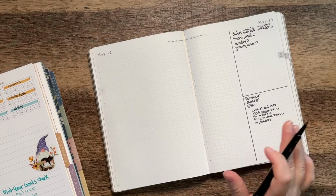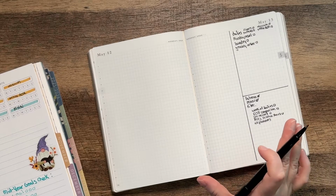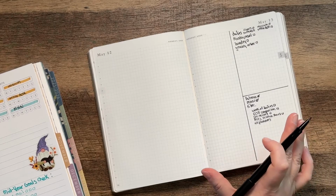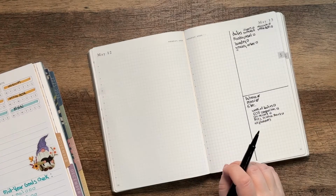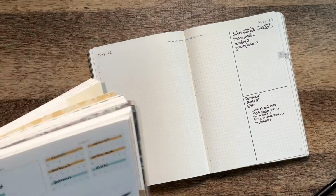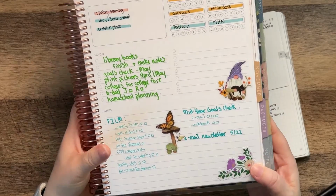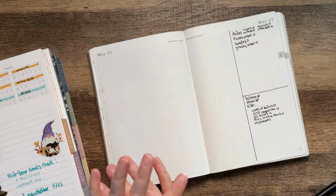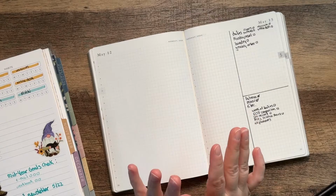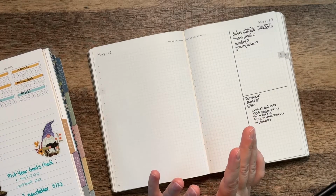And so I'm trying to change a few things. Even though my system, quote unquote, works at the moment, I just want something a little bit different. And while I absolutely love coiled planners and I love the Erin Condren paper, it's a lot, they're big books. I think part of it is because I'm out of the house so much now that I just need something smaller that I can keep with me.